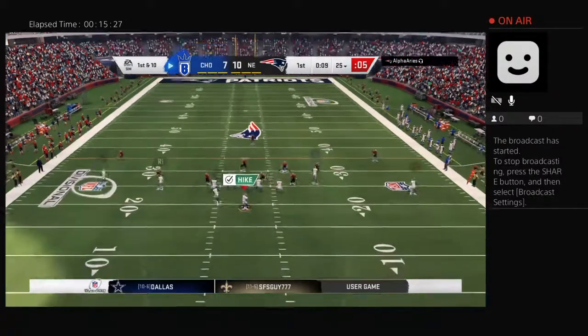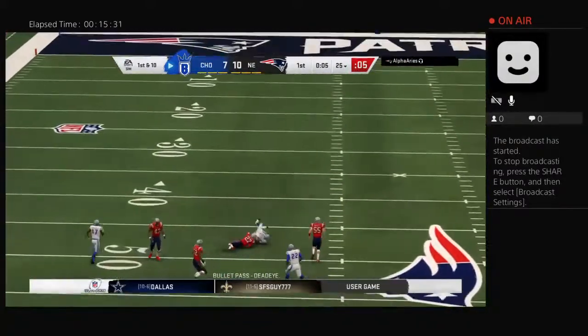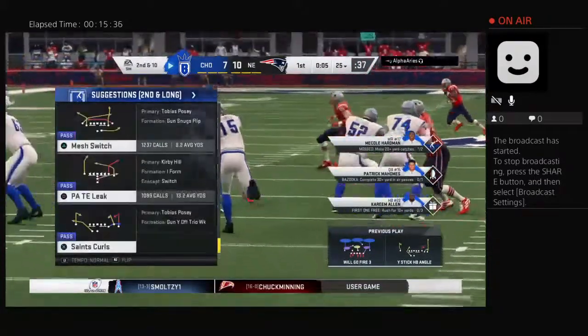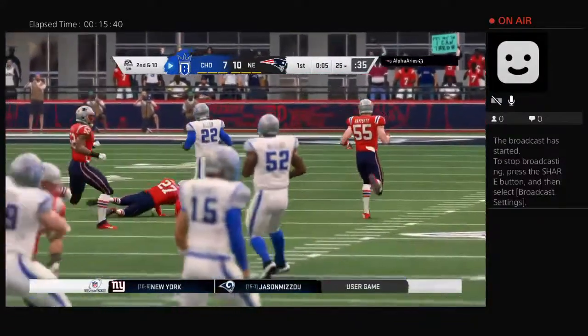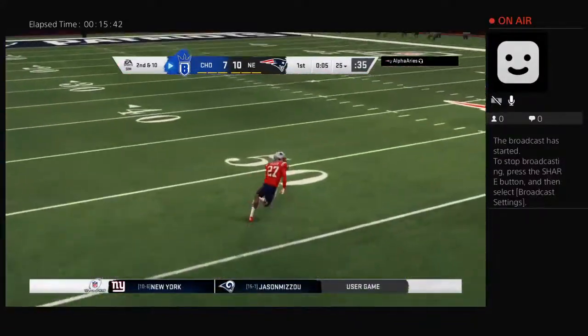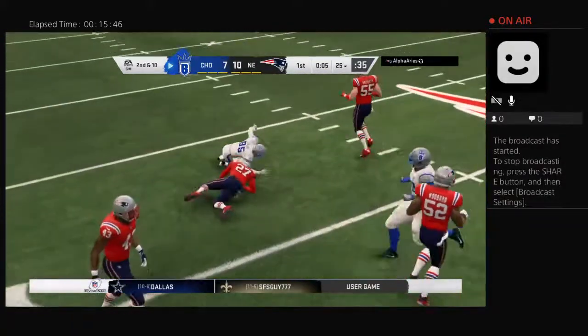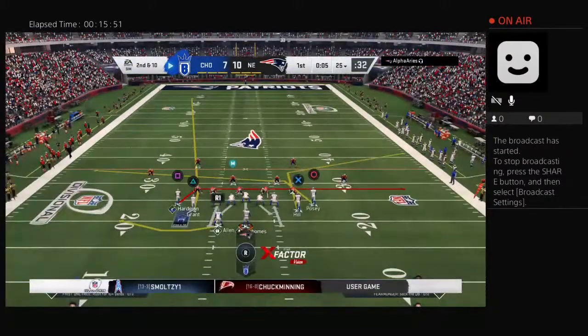On first down, Mahomes. And that is incomplete. Showed off the arm strength there, but to no avail. Second down. It's now 2nd and 10 at the 25-yard line. And this should be the final play before the quarter ends.